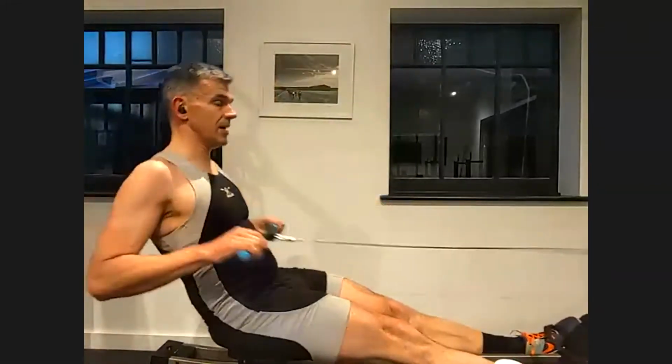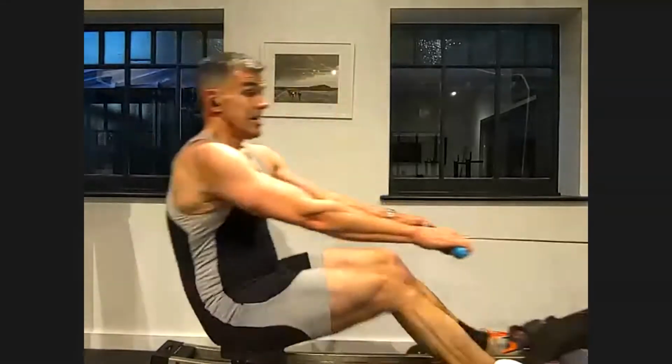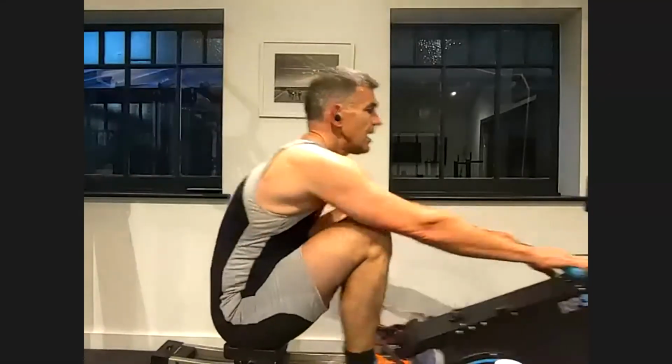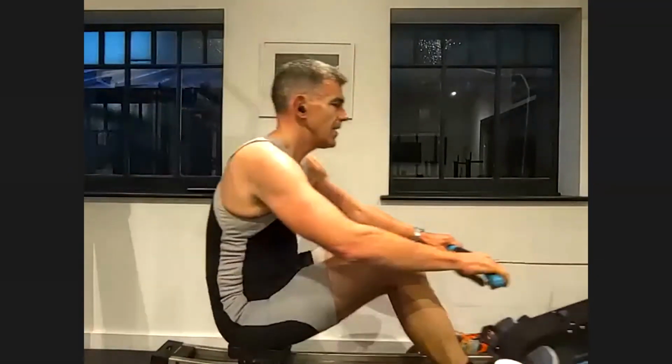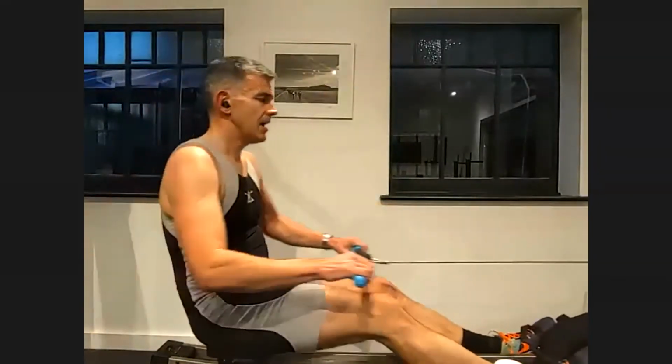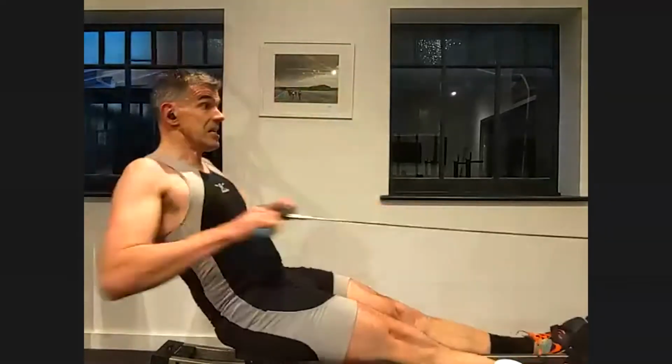We're thinking about the sequence of movement round the back turn. The arms extending first, the body following the arms. And then releasing the seat and the knees.